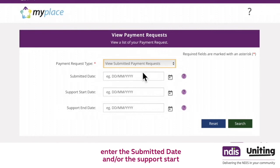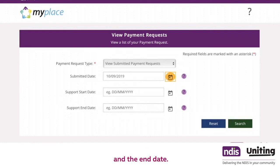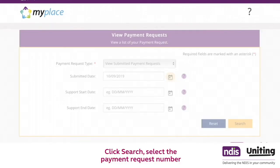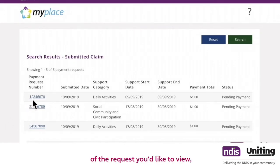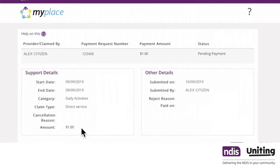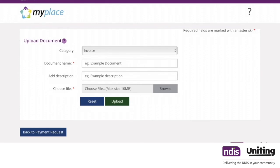Enter the submitted date and/or the support start and end date. Click Search. Select the payment request number of the request you'd like to view. Click Upload Document to attach the required document. Select Invoice, Receipt or other form depending on what you'd like to upload.